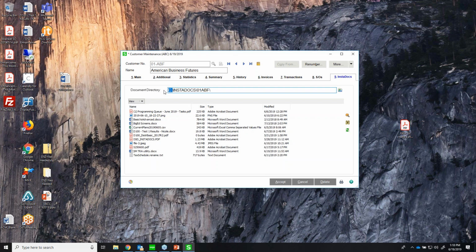It could be a dedicated file server, or this could also be pointed to, you know, when I mentioned OneDrive and SharePoint. A lot of times people set up a OneDrive or a SharePoint account and they map to that particular drive location. Okay, so again, when I'm performing that drag and drop, it's copying that file from my local machine onto my InstaDocs directory. Now, if I'm doing things for customers, whether it be on the customer record or on a sales order or on an invoice, that's all going to get stored in my InstaDocs directory with a subdirectory for each customer.